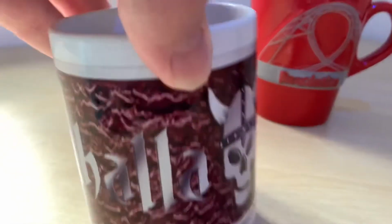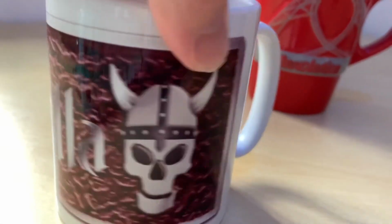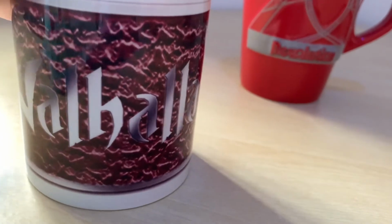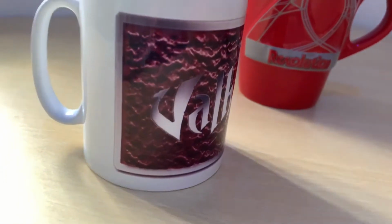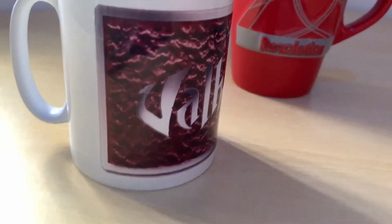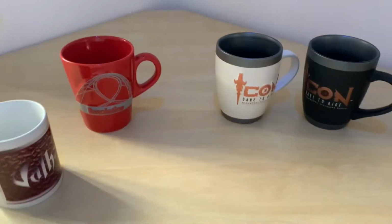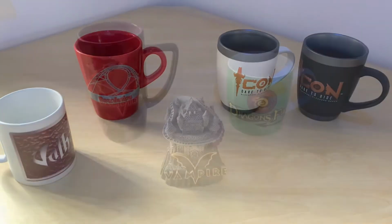But yeah, such a cool mug. I love the logo to Valhalla, and I've had this one for years. I think it's when I first went to the Pleasure Beach back in 2016 or 17 it would have been when I collected this. So yeah, really like these bits of merch, and let's move on to the next park.